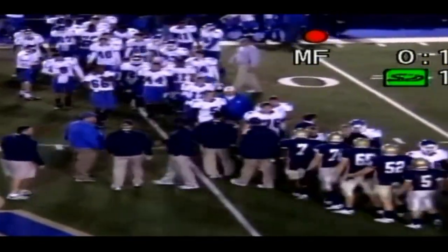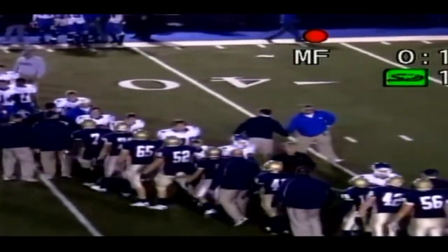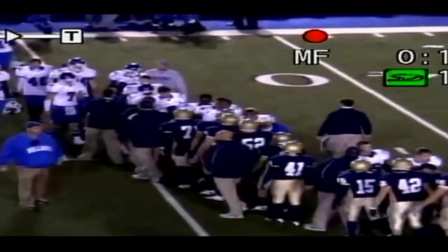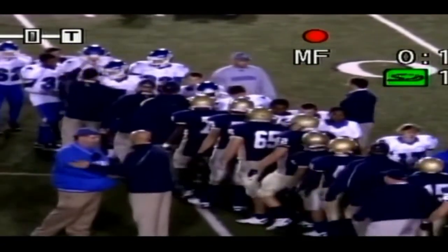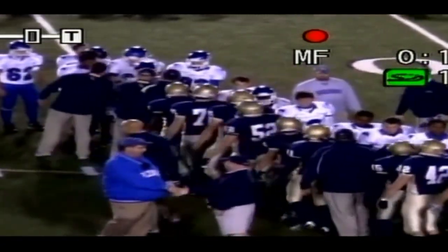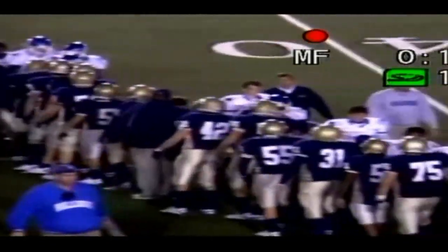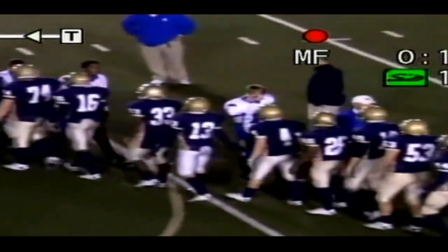56-28 is our final score. Pulaski Academy has won this semifinal game, and they'll be heading to War Memorial Stadium next week to take on Shiloh Christian in a state championship game. Tell you what, doesn't get any bigger than that, Eddie. No, sir. It's been built up, been hoped for, talked about, and now it's going to happen.